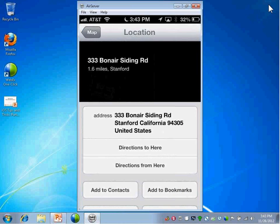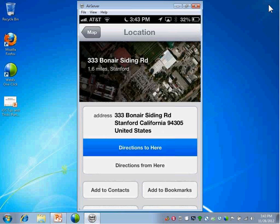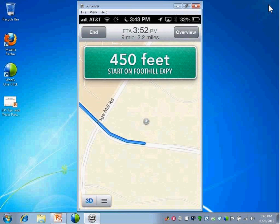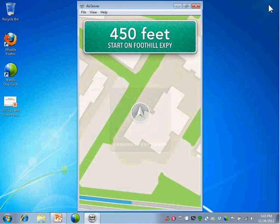So what you do is hit the right arrow. You got the right arrow now? Yep. And you hit directions to here. Then at the top, from your current location, you hit route. The suggested route shows 9 minutes, 2.2 miles. Once you hit start, it's going to give you the turn-by-turn navigation. And we're all going there.